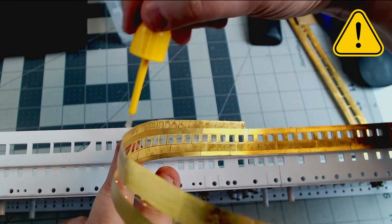Like that, and then we're just going to keep putting it down, trying to keep it as straight as we can. If you see a part that's starting to come up, this is why I recommend using a glue with a brush, because then I can always just go in and put a little more glue down where it needs it. Help hold these in place.